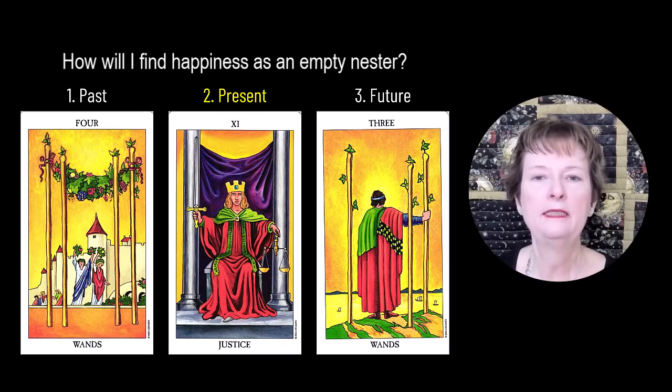She's put her youngest on the path to success. He's graduated. Now it's time for things to balance out, and she can take time to do what she wants without feeling any guilt. In the future position, we see the Three of Wands. The Three of Wands is a card about planning for the future.